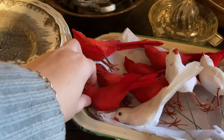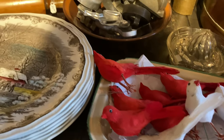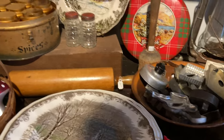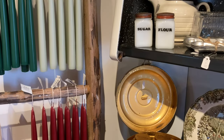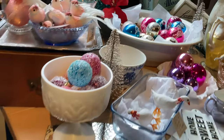I'm not sure if these birds were vintage or reproductions, because there were so many it made me think they were maybe reproductions, but they also did look very vintage. I thought the store was styled so perfectly and beautifully. I was in awe the whole time I was there. It's just so perfect looking. It's actually in an old barn.